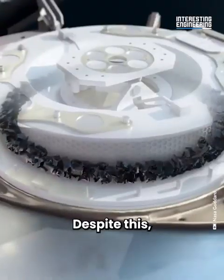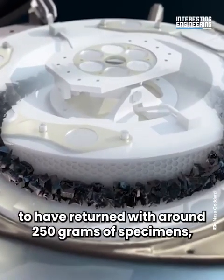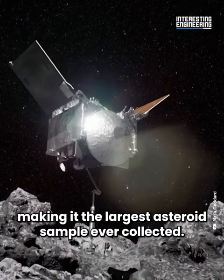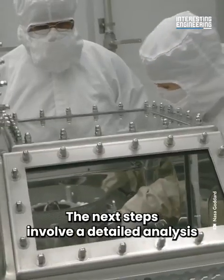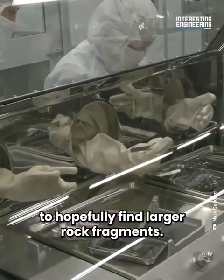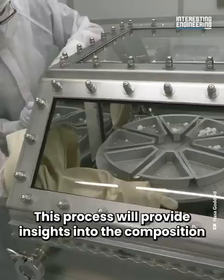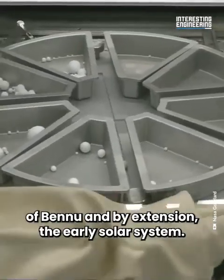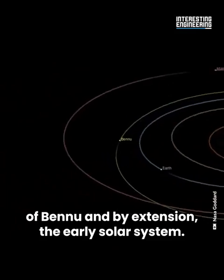Some of these rocks were larger than expected, causing a slight leakage of the sample into space. Despite this, the mission is believed to have returned with around 250 grams of specimens, making it the largest asteroid sample ever collected. The next steps involve a detailed analysis of the sample. Scientists will carefully open the TAGSAM to hopefully find larger rock fragments.